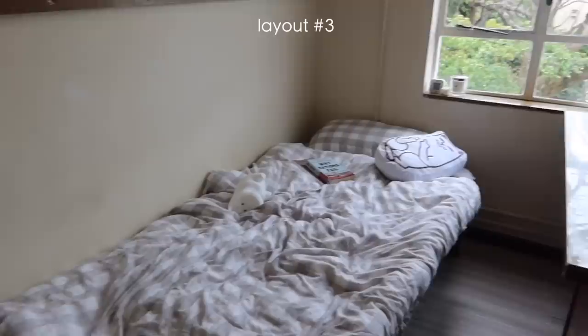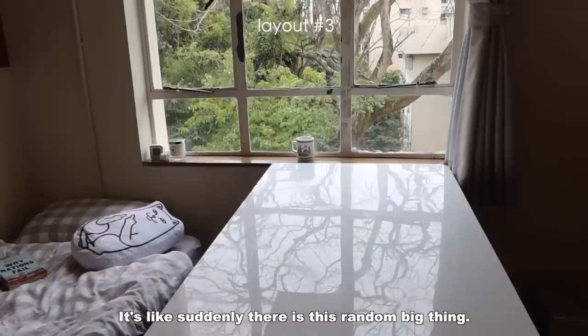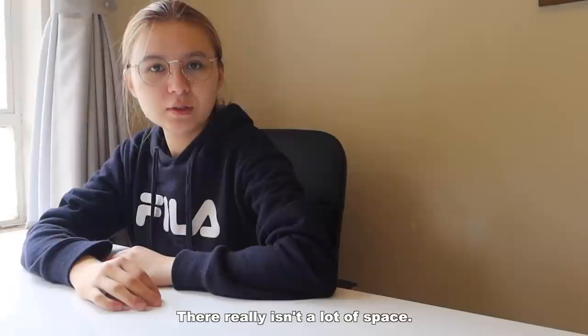This is layout number 3. I don't know if I love it. My desk is too big. It looks like a dining table. The whole room feels like one big lump. But the reflection from the window is beautiful. Okay, I don't love it. I feel kind of trapped, like on an airplane, with not much space to move around. I think layout 3 is a no.